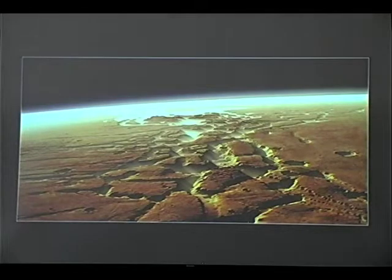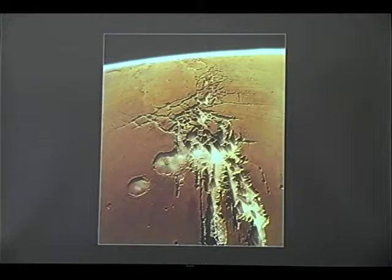This is Noctis Labyrinth. This is heading closer towards the volcanoes. This is the end of the valley where it fractures. And this is it from a vertical perspective. I'm just trying to give an idea of the scale of this thing.